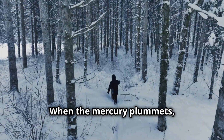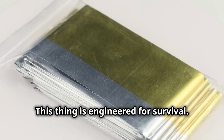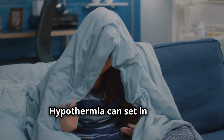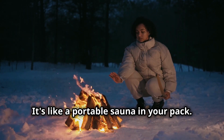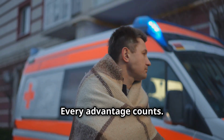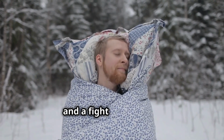When the mercury plummets, the emergency blanket is your best mate. This thing is engineered for survival. Reflects up to 90% of your body heat. Hypothermia can set in quick. Act fast, wrap yourself up tight. It's like a portable sauna in your pack. Use it as a makeshift shelter or signaling device. Every advantage counts. A simple emergency blanket can be the difference between a good night's sleep and a fight for survival.